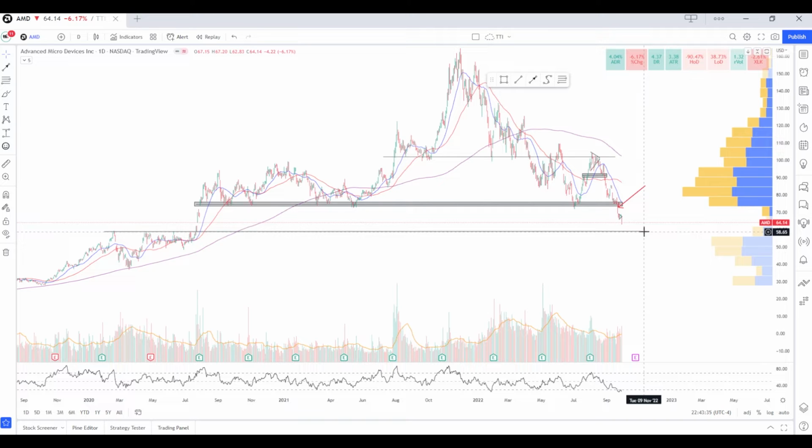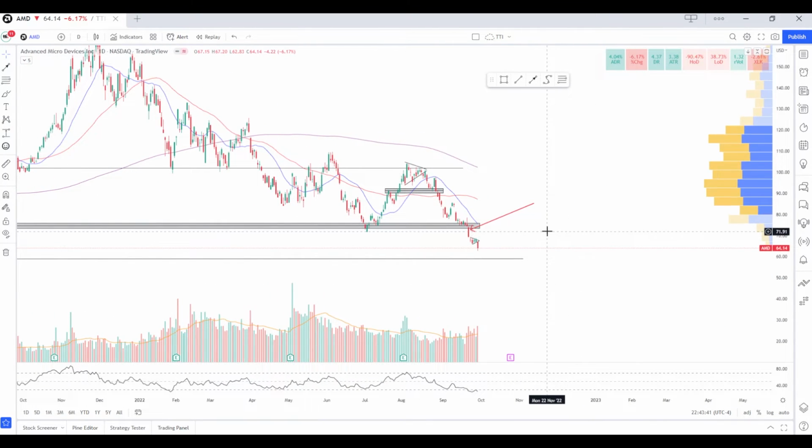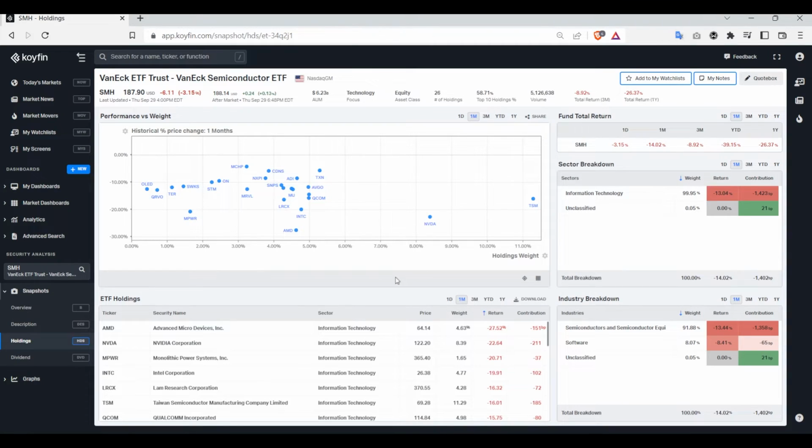But let me take it one step further to show you why this was the best short you could have taken at the time when we were looking at all the different semiconductor names. Let's flip over to Koyfin, and I want you to focus on something. Over the last month, AMD is down the most in the semiconductor space at 27.52%, followed by NVIDIA at 22.64%, Monolithic Power at 20.71%, Intel at 19.91%, TSM at 16.